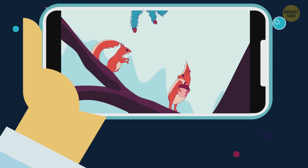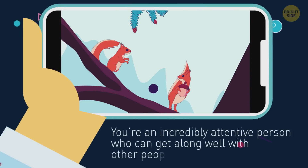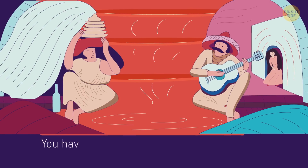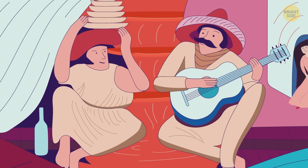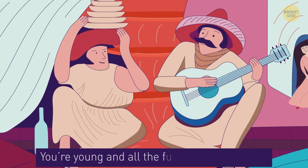But if that's what you saw from the beginning, then you're an incredibly attentive person who can get along well with other people. And now we will determine your psychological age. If the first thing you saw was old people's faces, then you have already lived a long and colorful life. You definitely have something to remember. But if you see a young couple sitting next to each other, then you're young and all the fun is waiting for you.